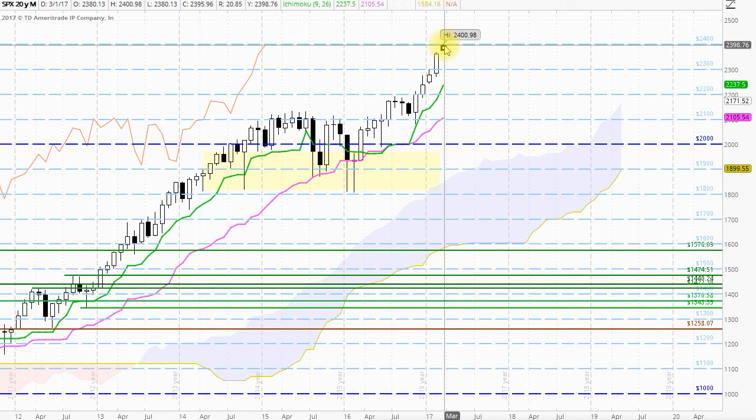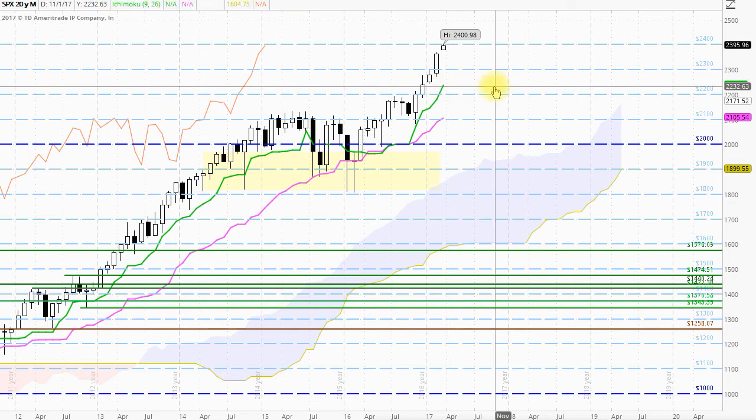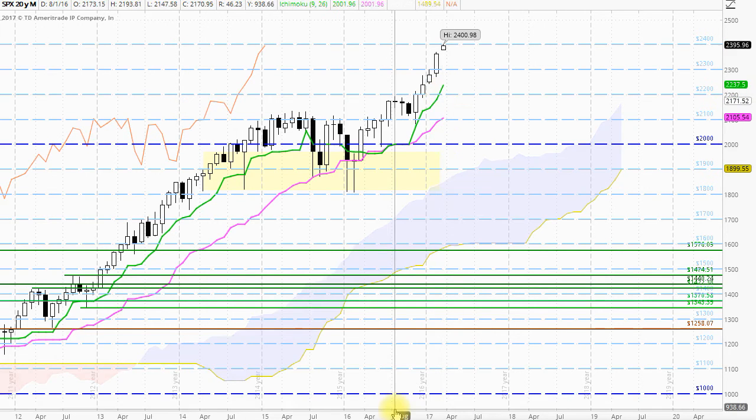And if we do see some price rejection from there, we could see a retracement, which would probably be quite healthy for this market. If that retracement does occur, our first support is down at 2300, and then down at the Tenkan-sen, which should provide very solid support at 2237.